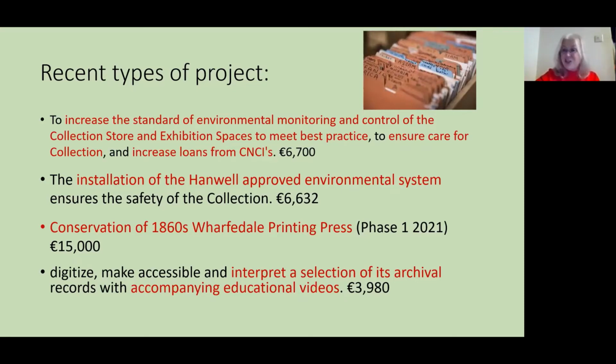And then maybe at a cheaper level, the second example is the installation of a Hanwell approved environmental system. And for those of you not sure what an environmental system may cover, it covers monitoring heat, light, relative humidity. It could be done with a hand monitor, and those can be a few hundred euro. And you're recording on paper and putting into Excel spreadsheets, or something more sophisticated where the reading's done and goes directly to a software program in your computer.